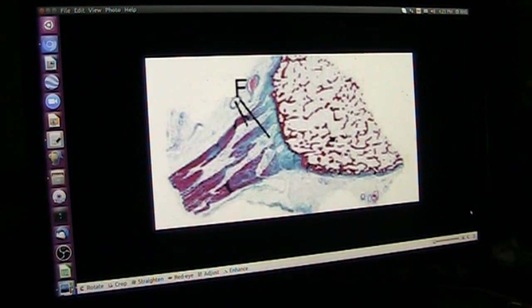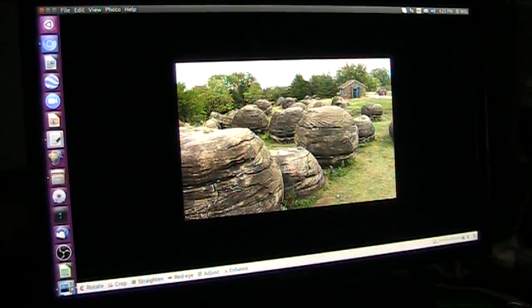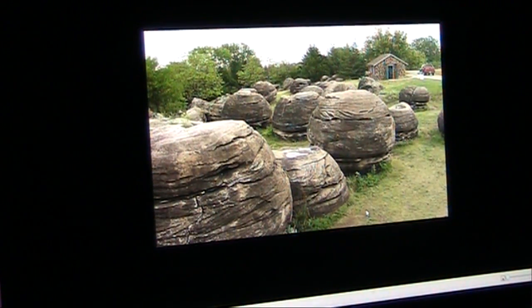And they're all over the earth. They mean massive quantities of them because they come in clusters. There's clusters of them everywhere. And they call them concretions.